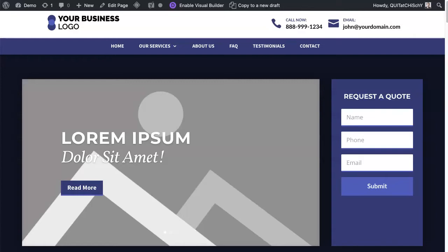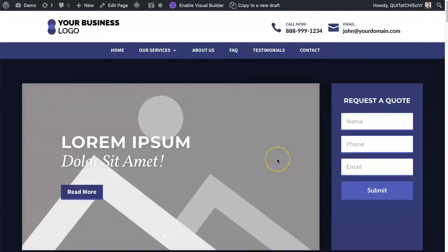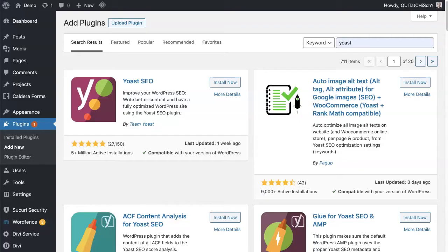Alright, so we have our example website pulled up here that we've been using for our example business, the Chicago Dentist. And yours is probably going to look a lot different because you should already have all of your text and images and everything laid out. But just to show you how to actually add the metadata into the pages on your website, we're going to do that on this example page here. Now the first thing that we need to do before we get started is actually add in the plugin that's going to allow us to place the metadata on the pages of the website. And that plugin is called Yoast SEO.